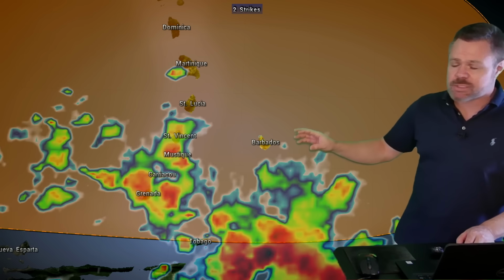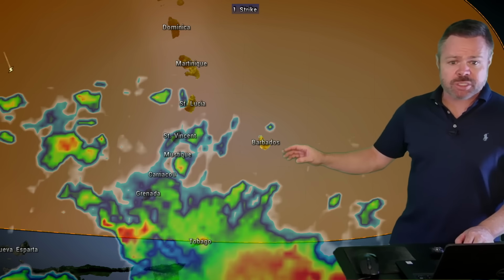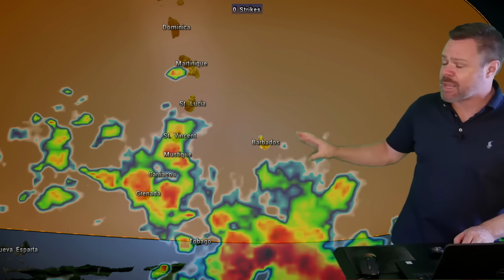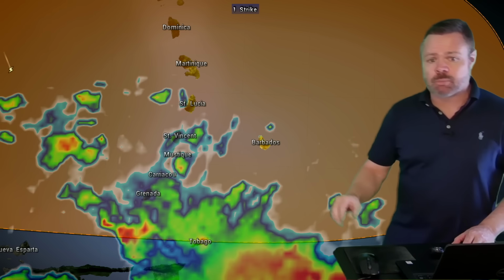And by the way, guys, I was reading a story today about the sargassum seaweed in portions of Barbados, kind of on the southeast side of the island. If you've been impacted by that, let me know in the comments section below. It looks to be somewhat of a mess down there with some of that sargassum seaweed.